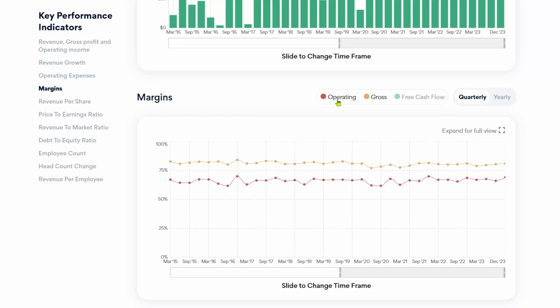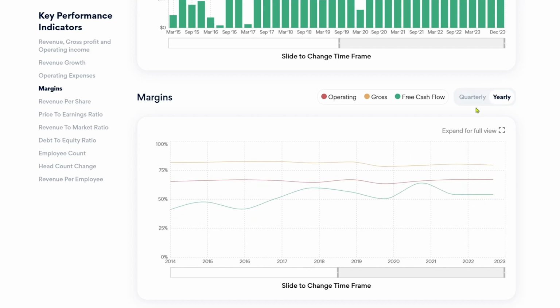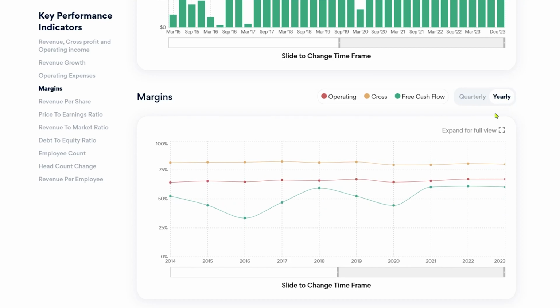We can also click on the operating option, which gives us the operating margin. And Visa has a massive operating margin of almost 70% in the latest quarter. And again, we can go ahead and add free cash flow. So it has a massive free cash flow margin of almost 40% in the latest quarter. We can change from quarterly to yearly.